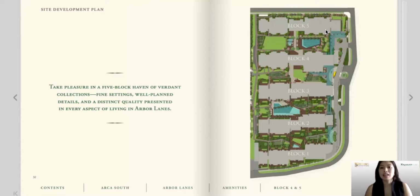And aside from that, looking at the configuration of the architectural design, it allows air to go in and out of the building. So aside from that, we can also promise privacy and exclusivity within the building. We are offering units from 192 to 263 per building. So in a rough estimate, that would be around 6 to 10 units per floor.